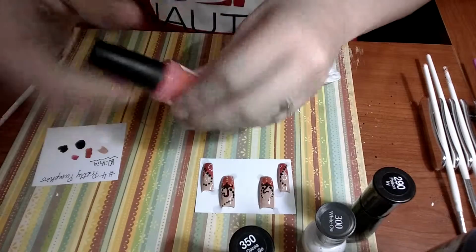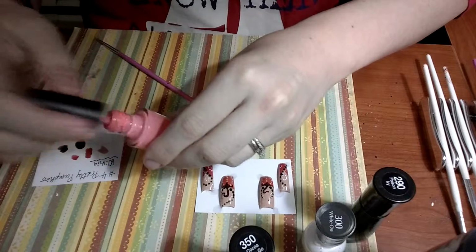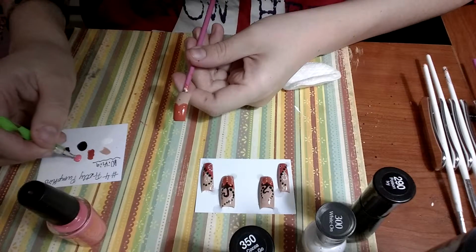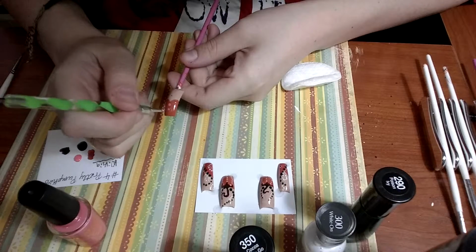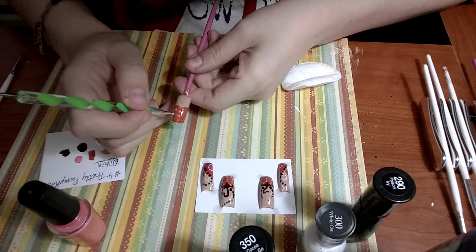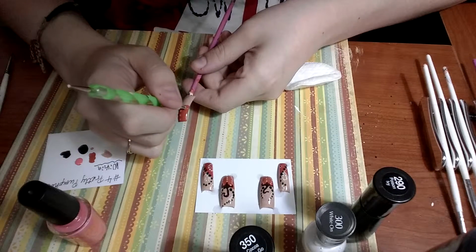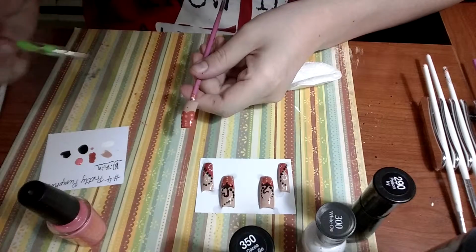So I'm going to take the Hamptons Peach here and get that on the dotting paper there. And then I'm going to take my dotting tool, the larger end of it, and I'm going to line as if I was drawing the lines for the pumpkin, but instead doing dots, to kind of give it that curvature.